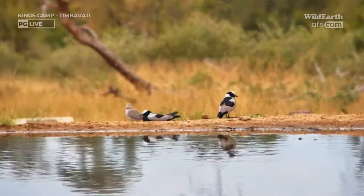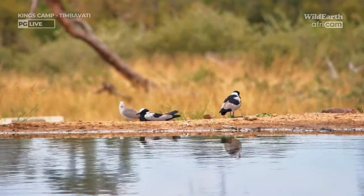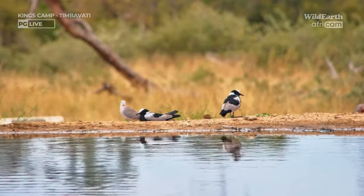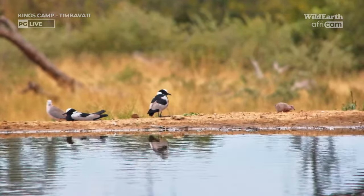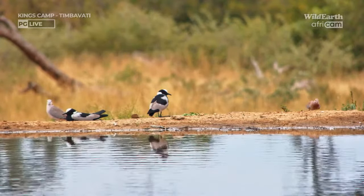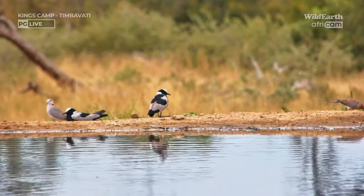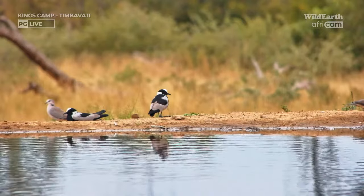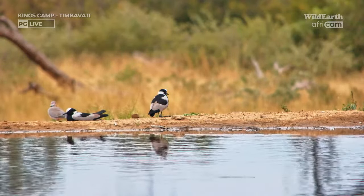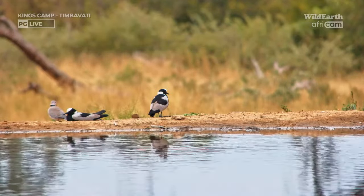Again, those lapwings just enjoying a bit of a relax close to the water there. And then that funny movement in the water itself is actually terrapins, sometimes incorrectly referred to as turtles. They're not turtles. But probably more likely in this area, a serrated hinged terrapin. Very, very nice. Always good to kick things off with a bit of birdie.